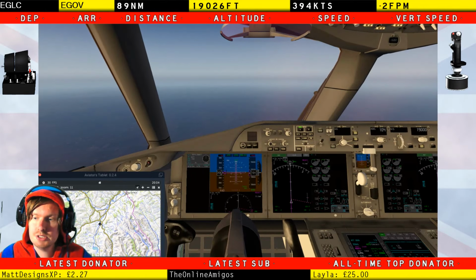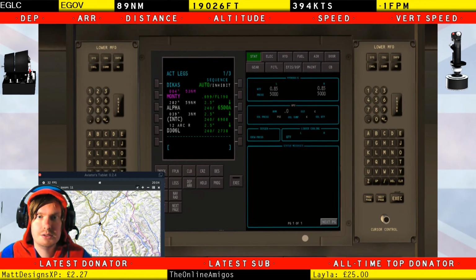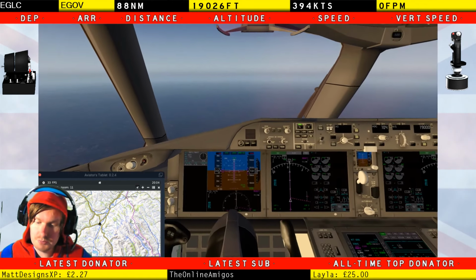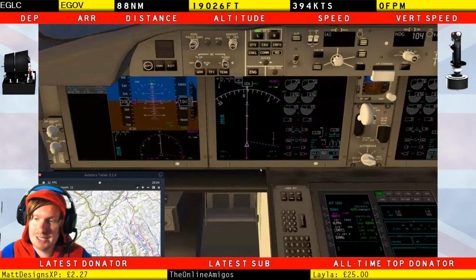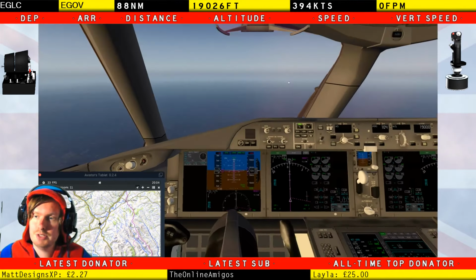Okay, so just going to check where I am. Should probably think about descending. Definitely think about descending. So there we go. We'll dial this down to 2,000 feet.